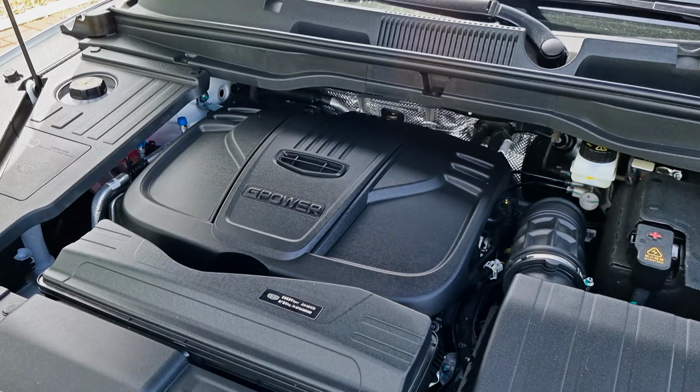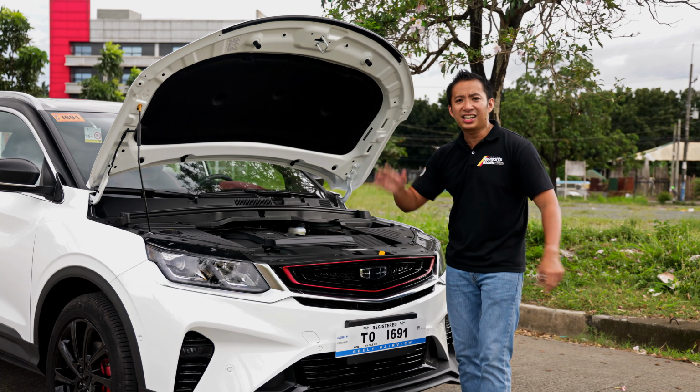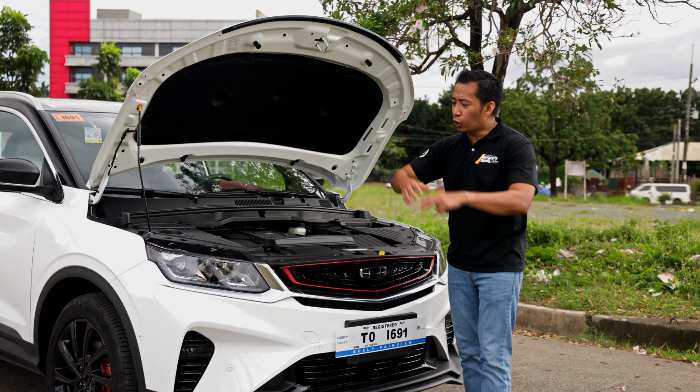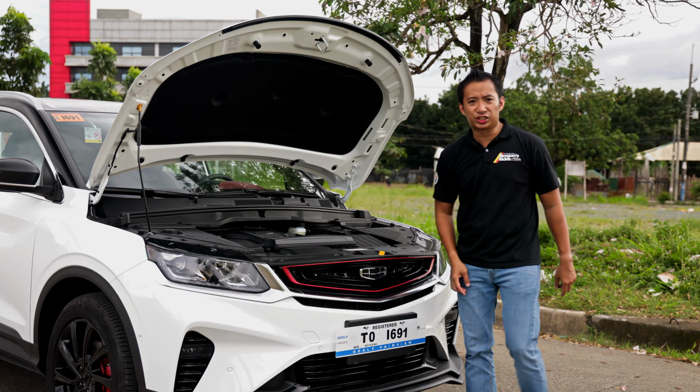Now, if you've watched my other Coolray review videos, you would know that this vehicle is a highly capable performer. Now, it always puts a smile on my face every time I get behind the wheel of the Geely Coolray.